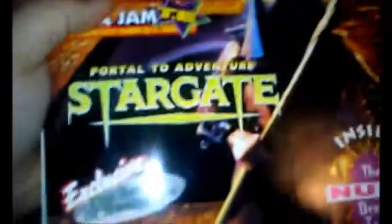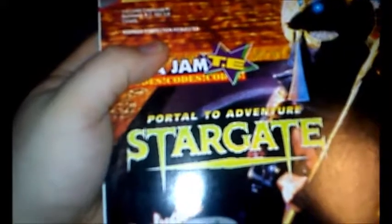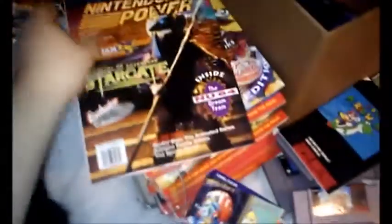Oh, featuring NBA Jam. Nintendo Power, Volume 71, featuring Stargate. Oh, look at that. Still got some of the cards in there. Cool. Well, since they're hanging out, let's check them out. I just organized, I didn't even really look. Whoa, don't bend the book, stupid. Oh, cool. See, I never did Nintendo Power when I was a kid. Oh, look at that. Cool.